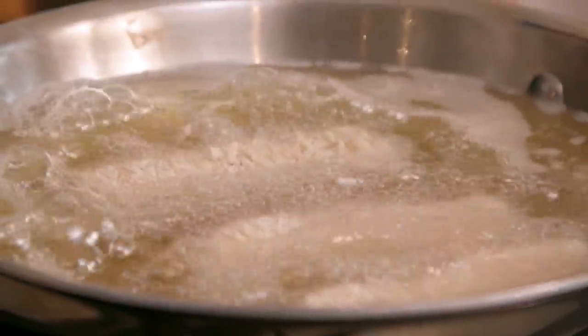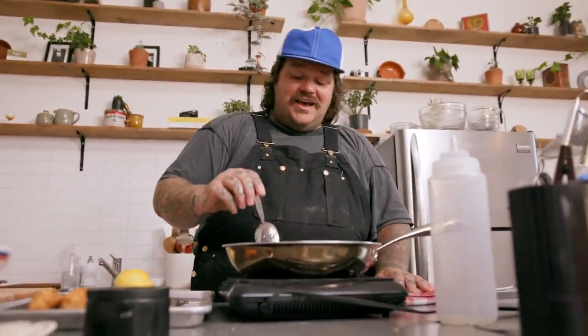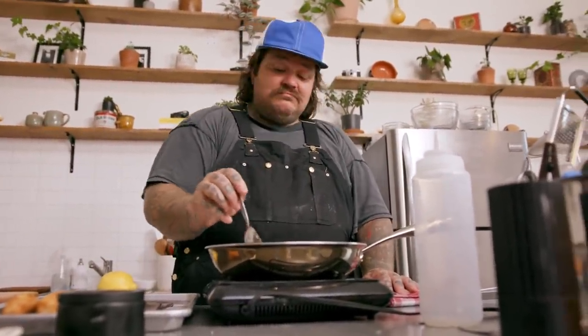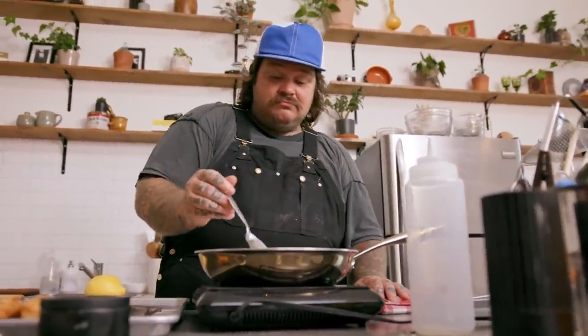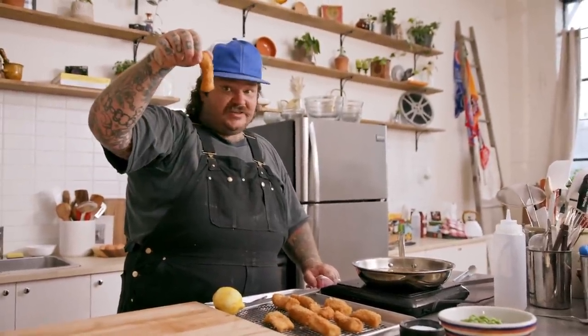Fish frying me some fingers. Are they sticks? I don't know, goujon. I don't know, I don't. All I do is fish fry. Beautiful panko. I don't want to say that this is like the most beautiful fish finger that's ever been created.